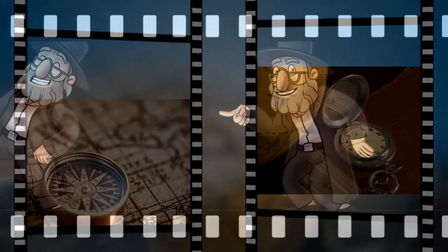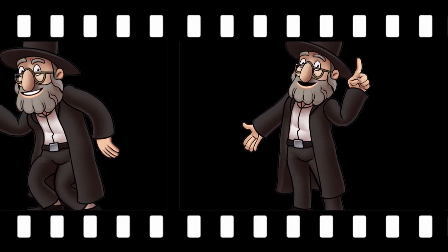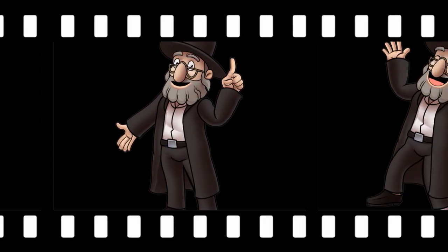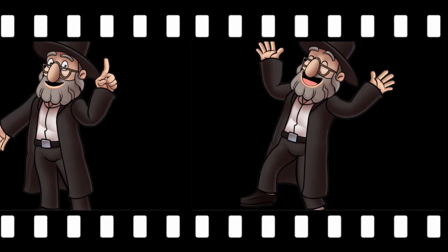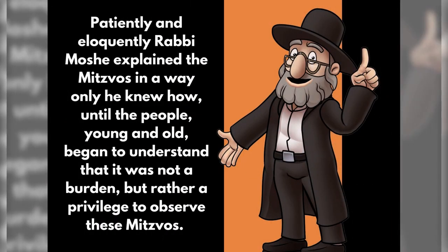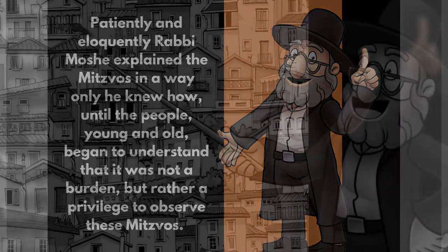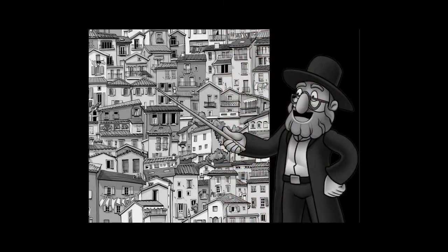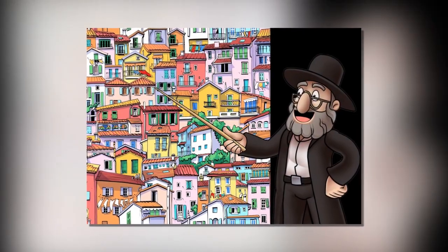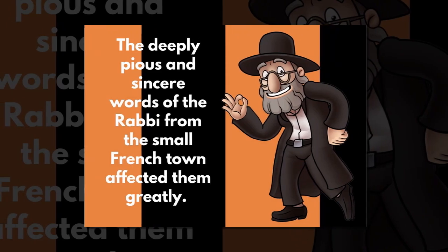Why should we? And so he explained to them in the most beautiful, inspiring way. He spoke and spoke, and then he spoke and spoke even more, and even more. And more, a lot more. Patiently and eloquently, Rabbi Moshe explained the mitzvos in a way only he knew how, until the people, young and old, began to understand that it was not a burden, but rather a privilege to observe these mitzvos. The deeply pious and sincere words of the rabbi from the small French town affected them greatly.